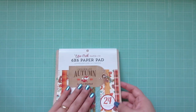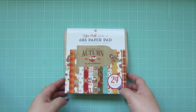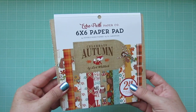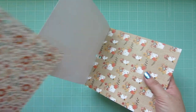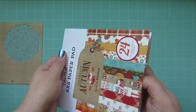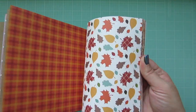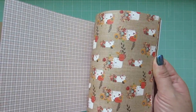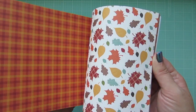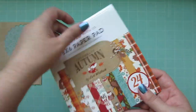The last couple of things I got from Butterfly Reflections Inc. were some pattern paper pads. You guys know how I love my pattern paper. So this one is the Celebrate Autumn from Echo Park. And I've actually already used some of the pages, so I'll just take out those for right now and flip through. You get, I think, 2 of every sheet. Really great fall images and color palette, and I love that pop of dusty aqua in there as well. It's just something different. Very cool.